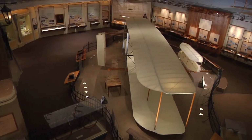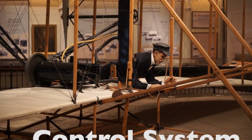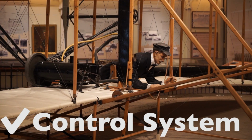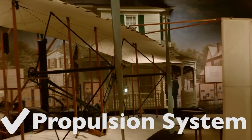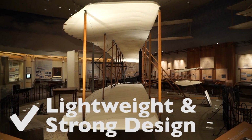Of course, you need a set of wings or some sort of lifting surface to get you into the air. You need to have a control system to control the airplane once you're flying. Also, you need a propulsion system to keep you going through the air. And of course, a lightweight and strong structural design was important to get an airplane to fly. So they focused on all of those elements to create a successful airplane.